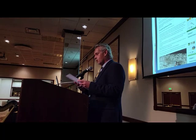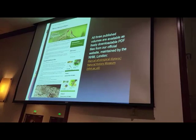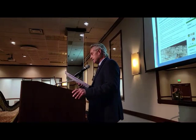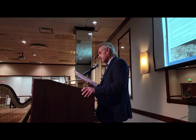All three published volumes are available as freely downloadable PDF files from our official website, maintained by the Natural History Museum of London. As the remit of our publishers, the South African National Biodiversity Institute, is to disseminate information on biodiversity, the books are made available online immediately after publication of the hard copies.